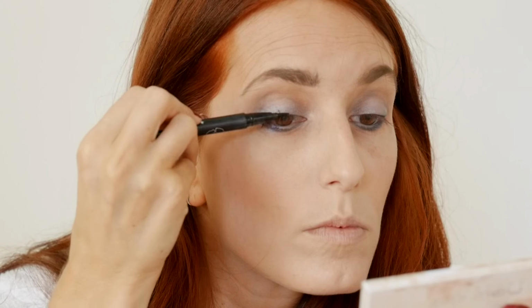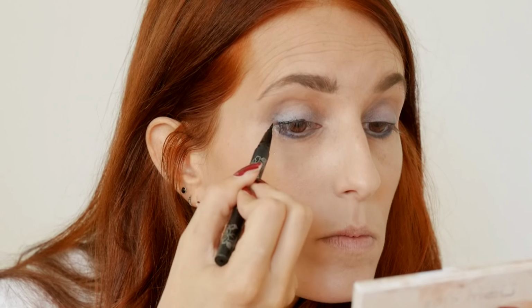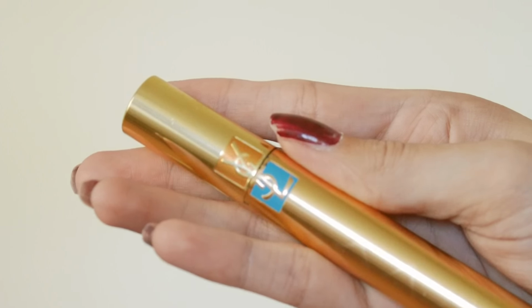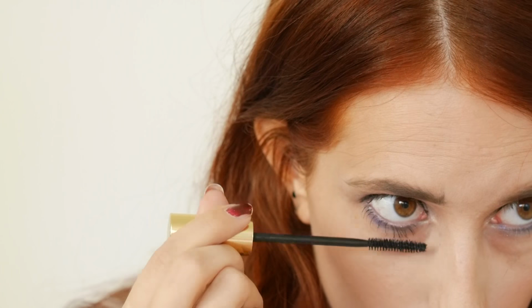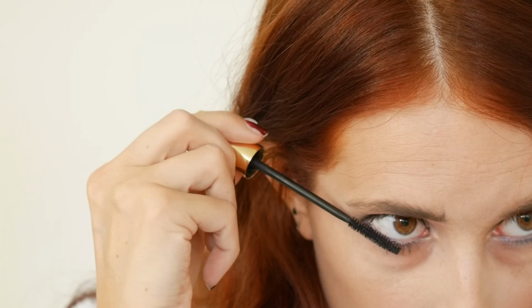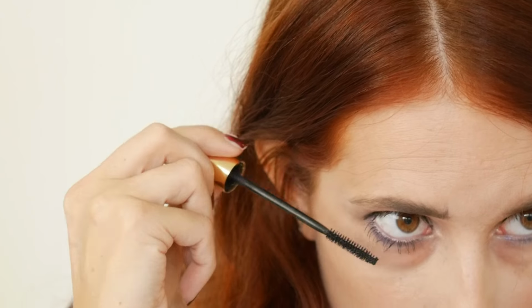Then I lined my eye with Kat Von D's Tattoo Liner. Can't do much of a flick at the moment because my eyes are really streamy. Couldn't find my eyelash curlers, sadly, so it's just some poker straight lashes with my YSL mascara. Oh good, I'm like the before picture in a Botox advert. Horrendous.